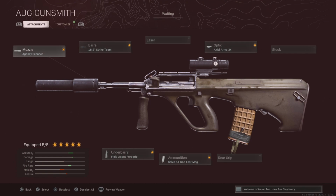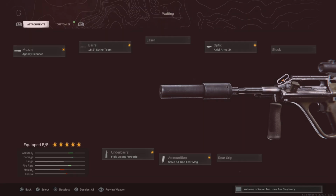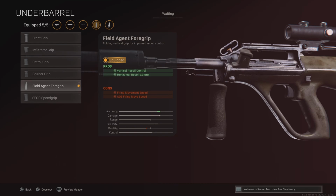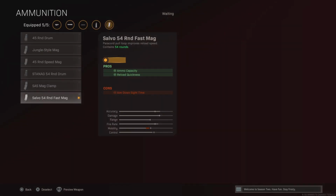So agency silencer, of course, we're going to want to use the strike team barrel for the increased fire rate. We want to use the field agent foregrip for increased accuracy, and then the 54 round fast mag.